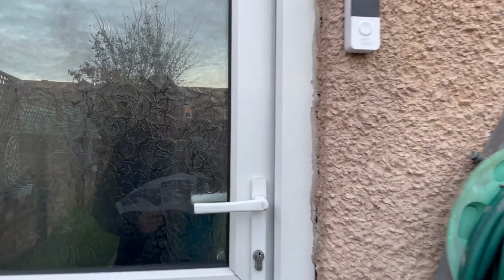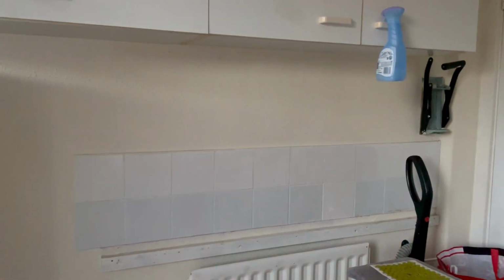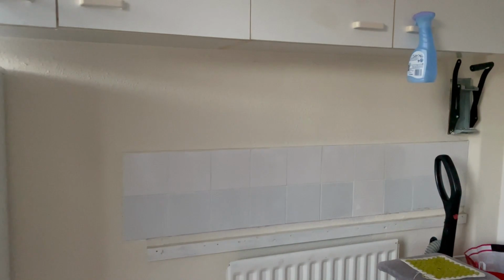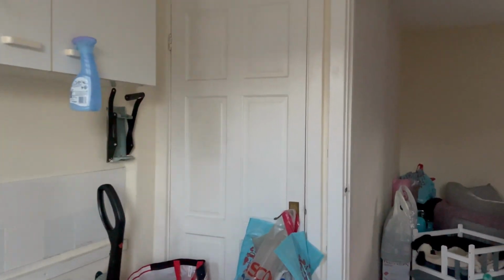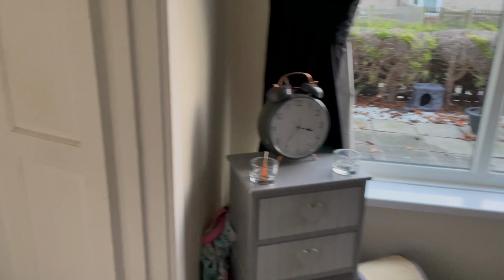So coming back in to the property, you do have a toilet in there. I'm unable to get to that at the moment. So coming back through to the living room and upstairs.